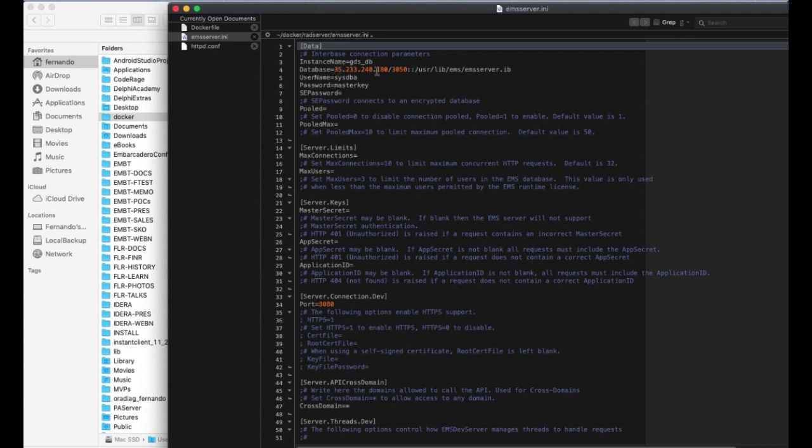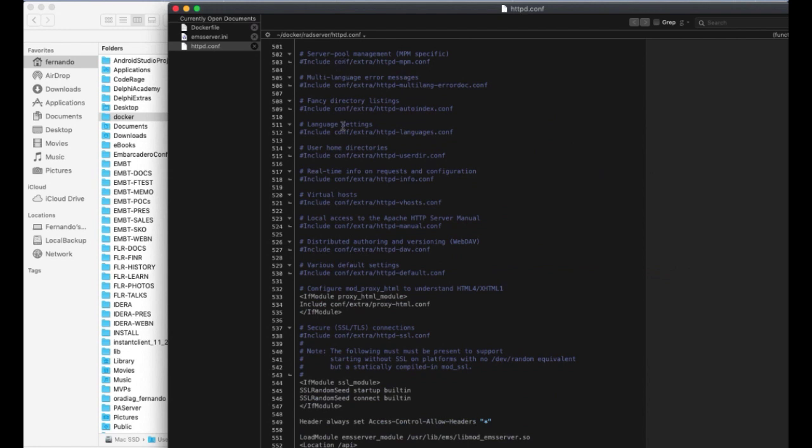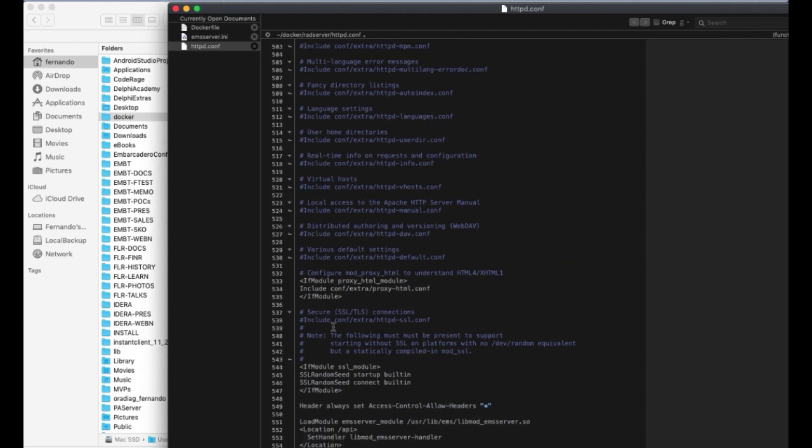So I'm pointing to my InterBase license that is available now on the machine just for testing purposes. So here is where my RAD Server license is installed and configured, right? So my RAD Server running on this container will point to this server here. And here the HTTPD conf, where we have the configurations that are necessary to load the EMS or RAD Server.